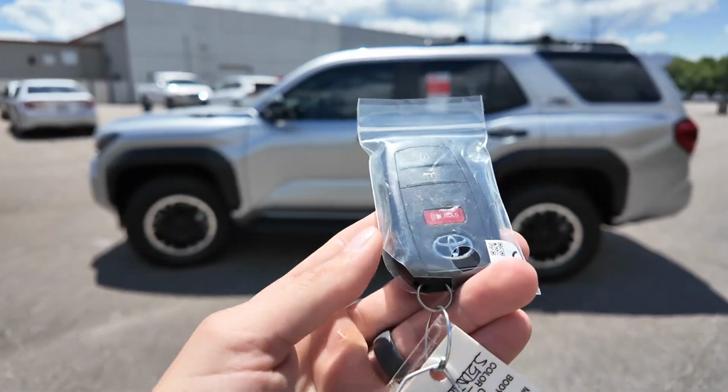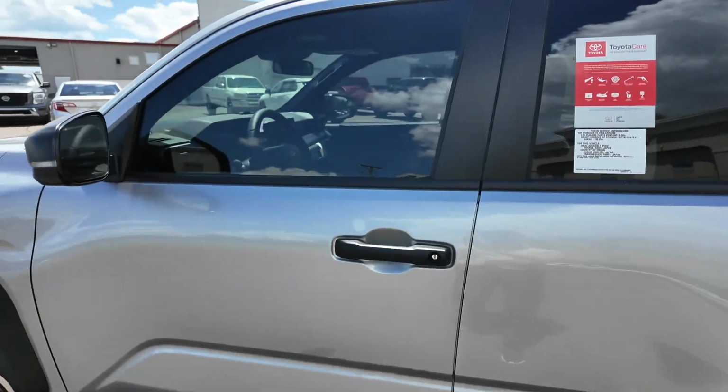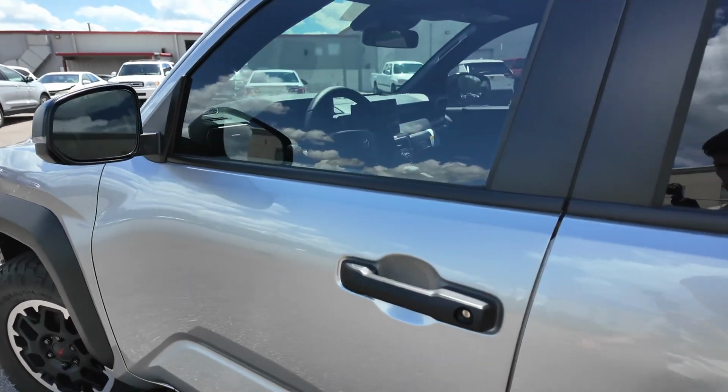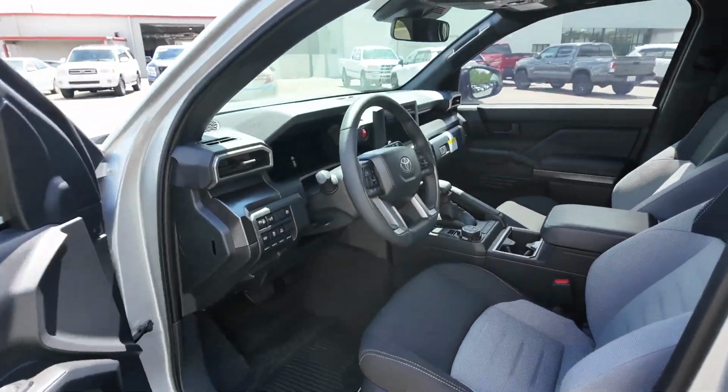For the key fob, we're gonna get lock, unlock, panic, and then just a black plastic key fob overall. If I go ahead and lock the car, you can see the lights flash and everything lock. You can just grab the handle, it will automatically unlock, and we can check out this interior.